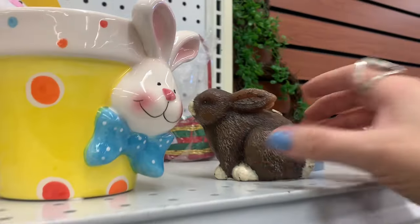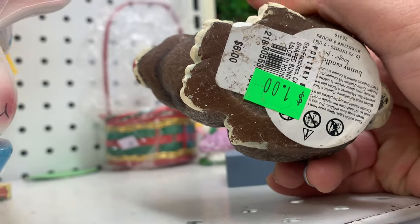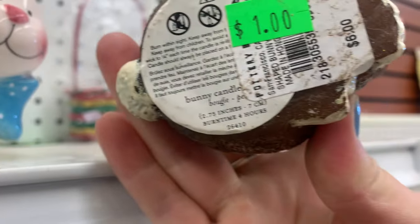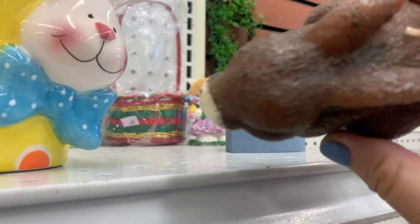I love it. I didn't even see that. Look at that back there. What was that, a fox? Completely missed him because I was focused on this guy. He's a bunny candle. He's cute.